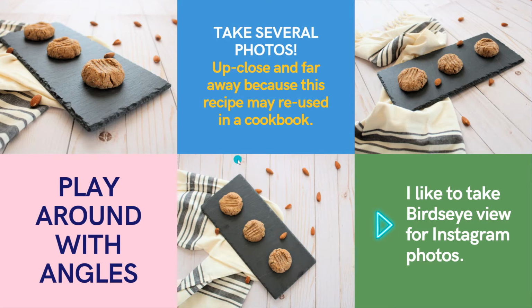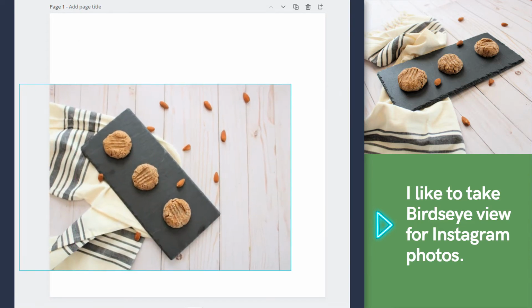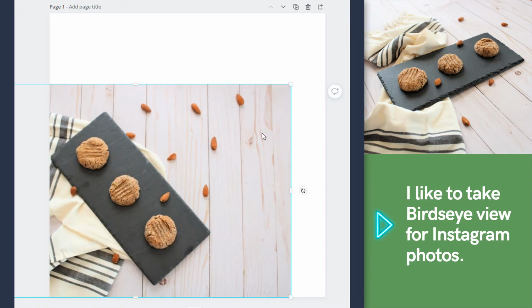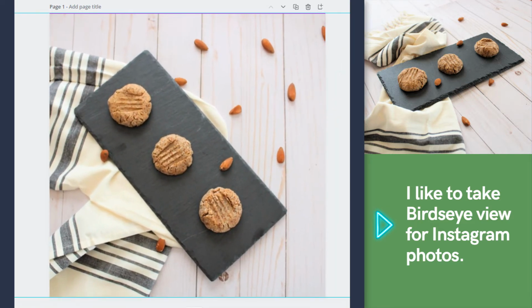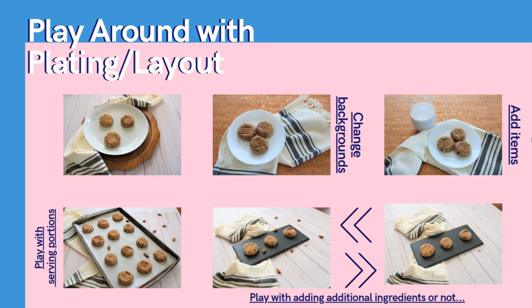When it comes to your recipe photos for Instagram and Facebook, I've noticed, at least in my personal belief, and I'll show you what I mean, that when you take a photo from afar, then you can zoom in on the Instagram photo rather than having a close-up, because when you're cropping your image so it can fit the square, sometimes it cuts off your food, and I'll show you a video on that. But you're also going to want to play around with plating and layout.